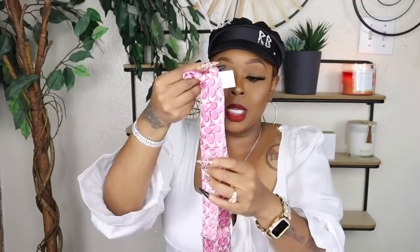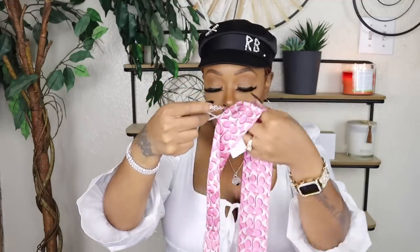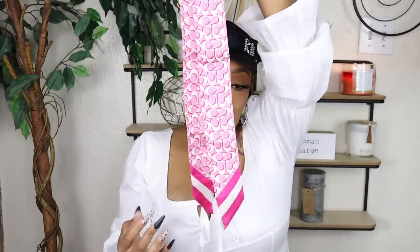The last thing I got from Coach was a bandeau. It's pink. Dark pink. It's pink, fuchsia, and cream. I really wanted the brown one. But you guys know, I use these to tie around my hair when my frontals are pulling up. I use these to tie on my handbags. It's just like a Hermes Twilly or a Louis Vuitton bandeau. It serves the same purpose.